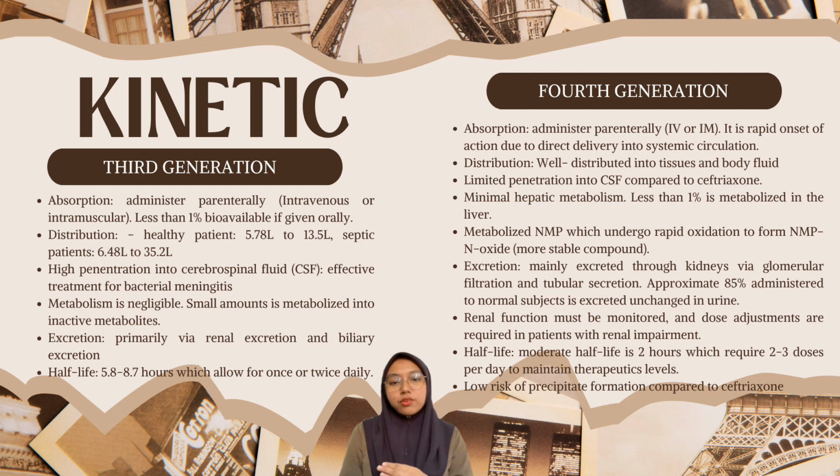Now, let's review the cephalosporin's pharmacokinetics. This drug is also administered parenterally via IV or IM routes. Its rapid onset of action is due to direct delivery into the systemic circulation. Cephalosporin is well distributed into tissue and body fluid but has a limited penetration into the cerebrospinal fluid compared to ceftriaxone. Cephalosporin undergoes minimal hepatic metabolism, with less than 1% metabolized in the liver.